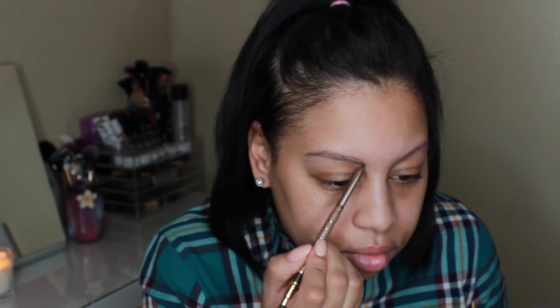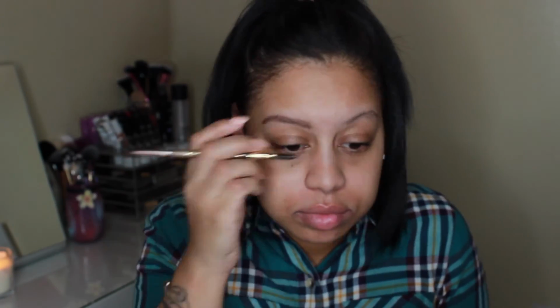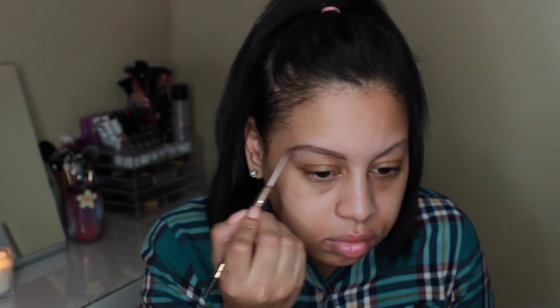Now I'm doing my eyebrows. This pencil, you guys, is from Milani and I absolutely hate it. I did my eyebrows and I did not like how they came out. They look really patchy. They don't look natural. And on top of that, as you can see, I need to get my eyebrows done.